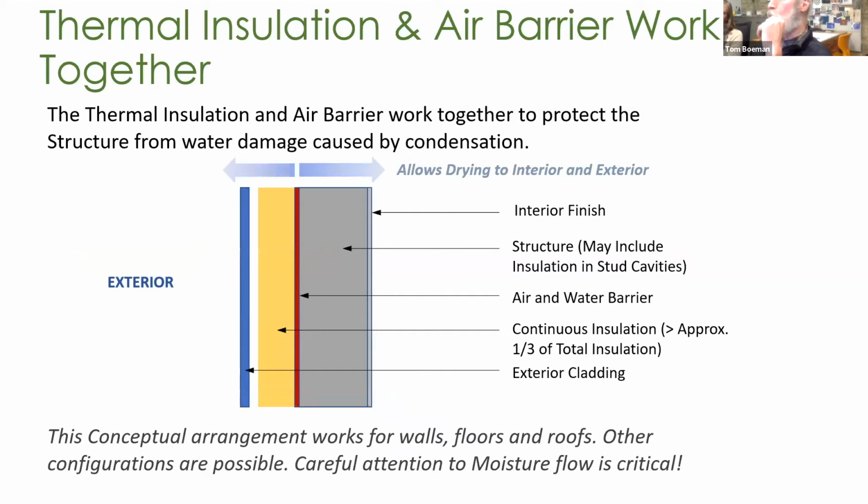And thermal insulation and air barrier work together. They work together to allow drying to the interior and the exterior. So really the kind of standard that you see in most passive houses, something like you see here, where you have on the exterior, the cladding, then exterior insulation, your air and water barrier, your structure, which if it's a stud framing may include insulation in the stud cavity, and interior finish. And the beauty of this is any way that moisture goes in, it's more likely to occur on the outside of the air and water barrier, and also has opportunities to dry both to the interior and to the exterior. And you can imagine this being turned to form a roof, turned upside down for the slab. You just wouldn't have an exterior cladding, but it really works on all elements of the envelope.